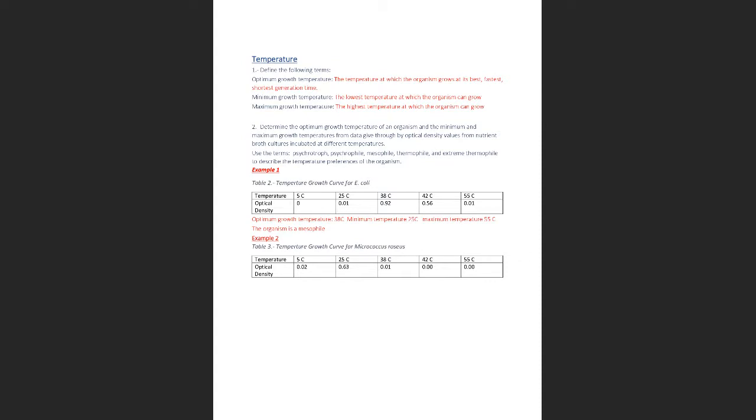One thing we may do a little in this lab practical, but more on the next one, is give you results that make no sense, and you need to pick that up. For example, what if the result was like this: at 25 degrees, a little bit of growth, no growth at 38, and then all of a sudden there's growth at 42 and growth at 55. Does that make sense? No, of course it doesn't. It doesn't grow at 37 and then grows again at 42? That makes no sense, so this is not a valid result.